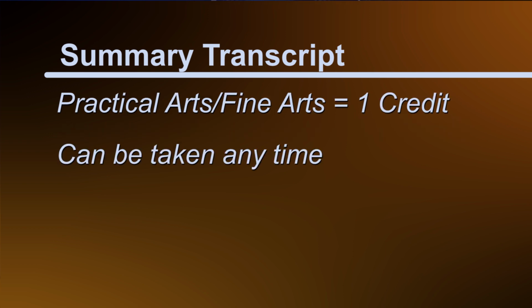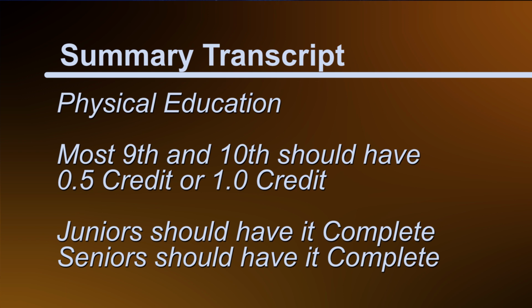Practical arts and performing arts can be taken at any time. So your transcript could show that it's successfully completed, or your transcript could show that you still need the class. Same thing with career and technical. If you look at the physical education column, everybody in school should either have a 0.50 or they have accomplished the 1.0, because most of your 9th and 10th graders take this class. If you're an 11th grader, it should already be fulfilled, and if you're a senior, it should definitely be fulfilled.